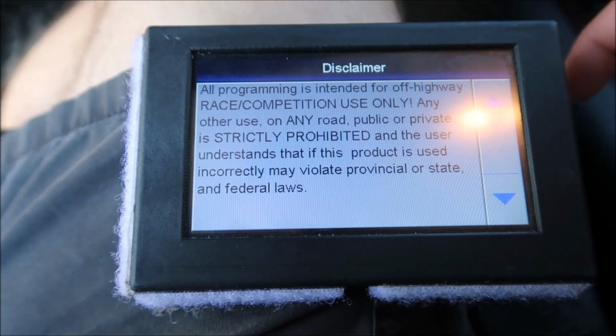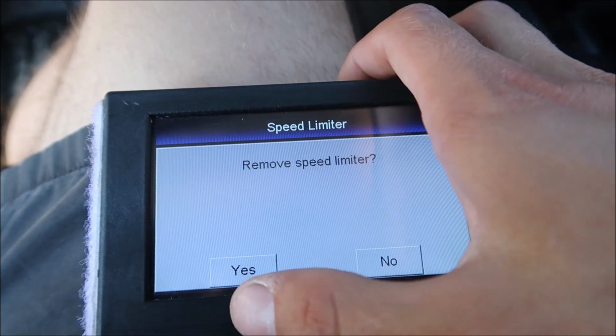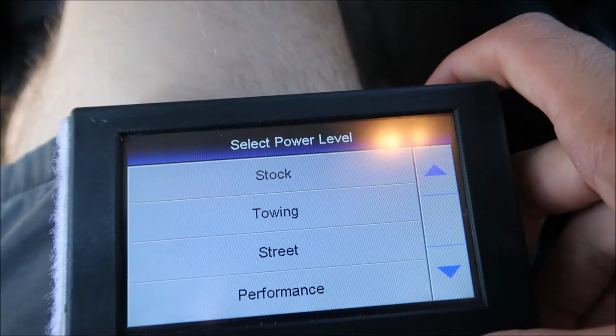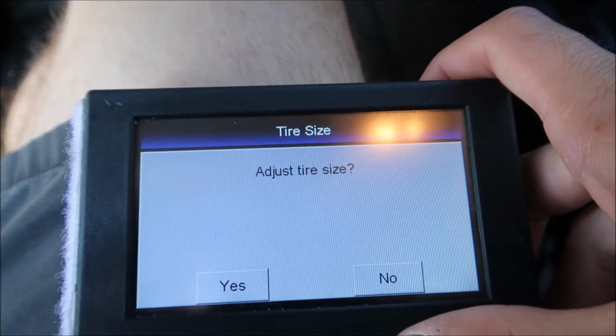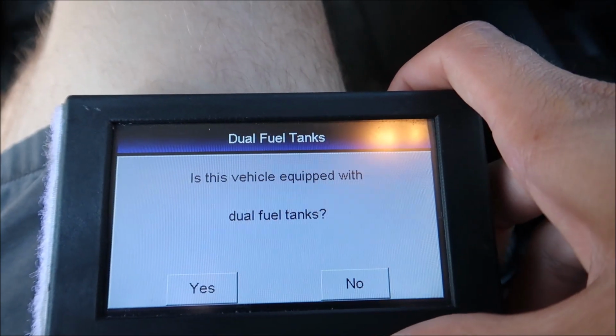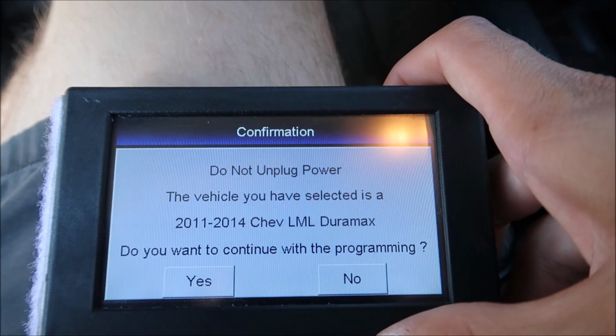All programming is for off-highway race competition use only. This is for racing competition, so we're okay. Yes. Performance. Oh man, this is freaking awesome.